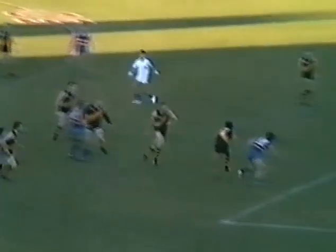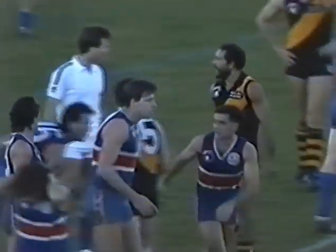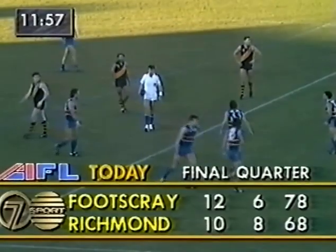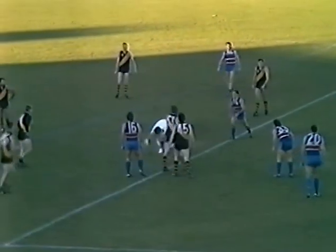Big knockout by Lee, and a second to Mitchell, who's caught by his marksman Cameron. Great tackling by the youngster. Oh. And it's caught in there. The umpire on the scene pretty quickly. Michael Mitchell not happy with some treatment. What about a tackling duel between Michael Mitchell and Liberatore? Tony Liberatore and Michael Mitchell, two of the best tacklers in the league.